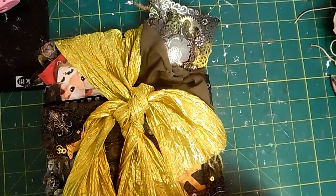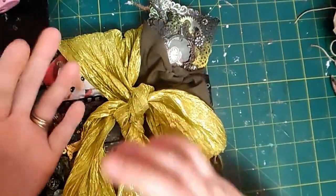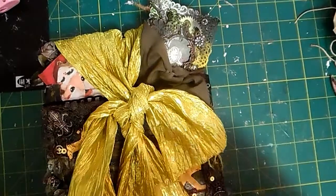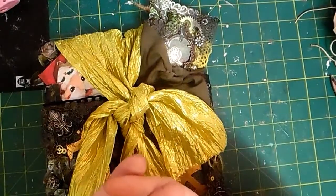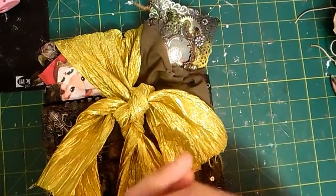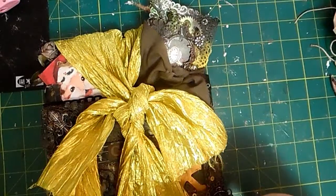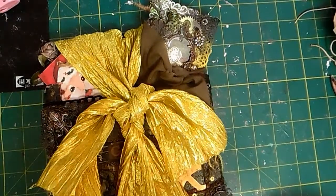The style of the tag envelope was completely your choice. The style of the tag was your choice. But in the actual group, there's a file, and basically you put down what kind of crafting you're into. So I put down that I like vintage, I like shabby chic, I like miniatures, that kind of thing. And you went off that. My lady, I'm not going to mention her in case she doesn't want to be mentioned, was into steampunk, and her favourite colours were red and silver.